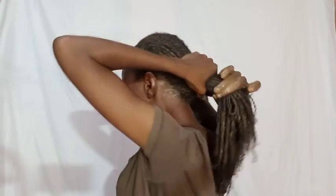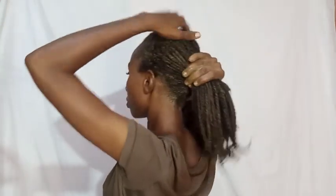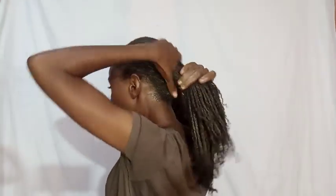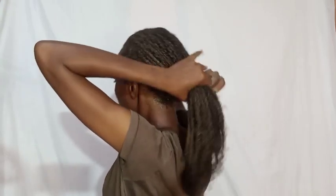So thank you guys so much for staying with me through the entire video. This is how my hair looks now after extreme coating. No mini twists left uncoated. From my scalp to the roots, every part of my hair is coated with the treatment.